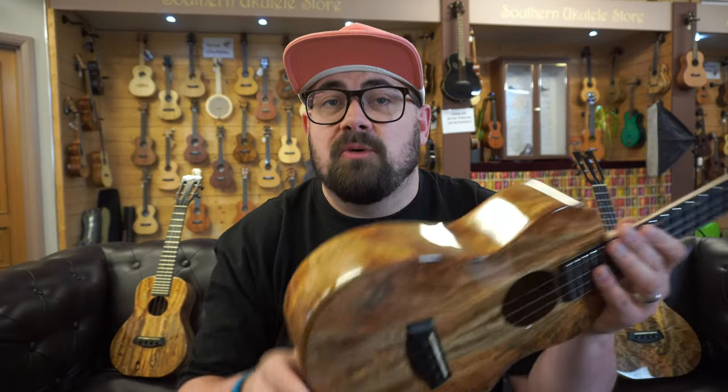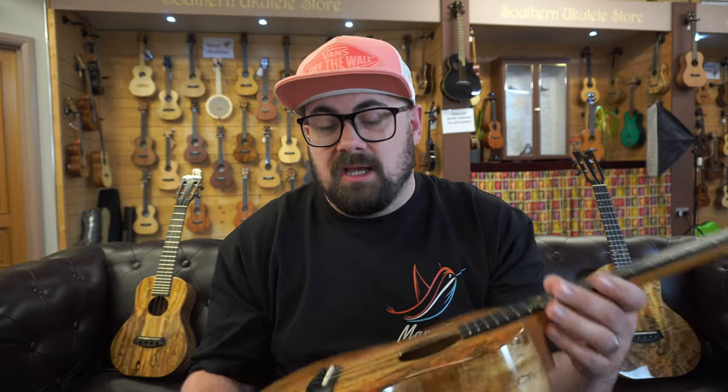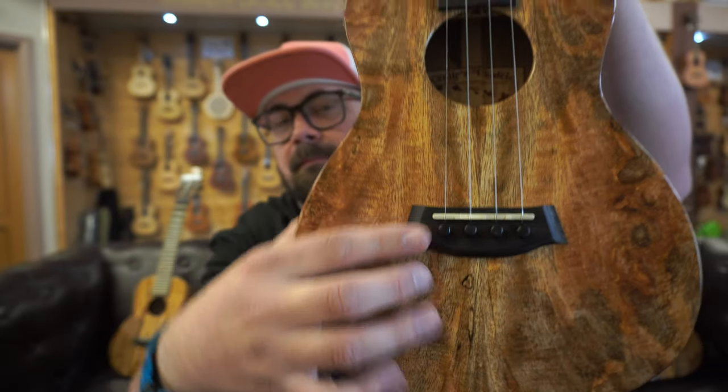Just gorgeous. It's a high gloss UV cured finish, so a really glass-like, hard wearing finish, but with a satin neck to give it a lived in feel. And finally, you have an ebony fingerboard and bridge with a pin bridge. And the bridge pins are made of ebony as well.